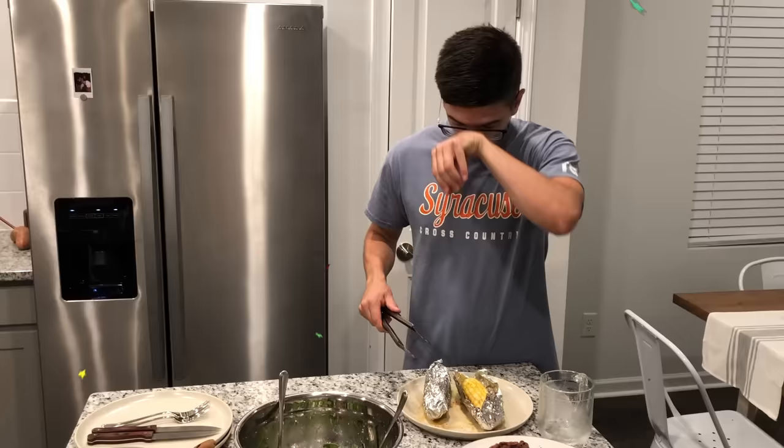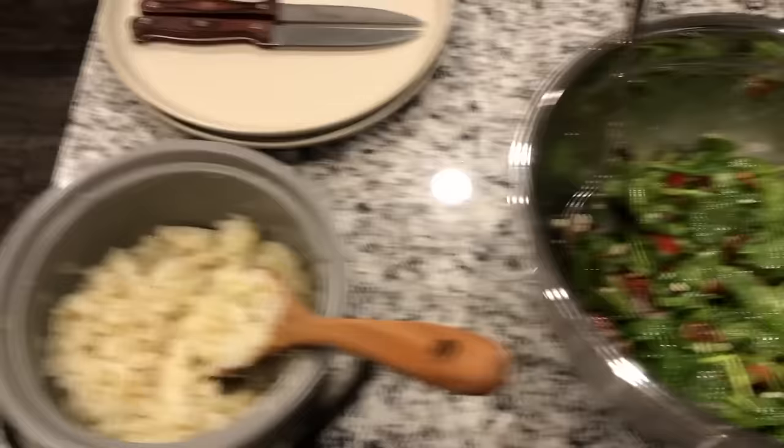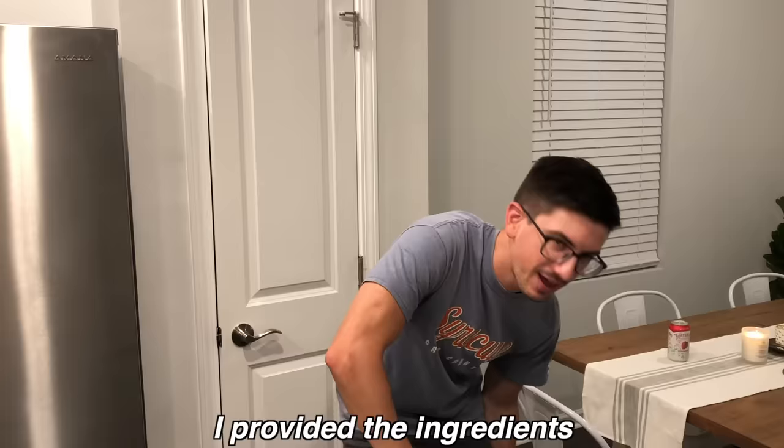All right, we just finished cooking dinner and putting everything together. Max made the steak, and I made a salad, and I also made Kat's magic rice, which is a recipe that I made up. Max, is it good? Yes, it's good. I feel like I contributed though. I provided the ingredients. But yeah, that's our spread and we're about to eat dinner.